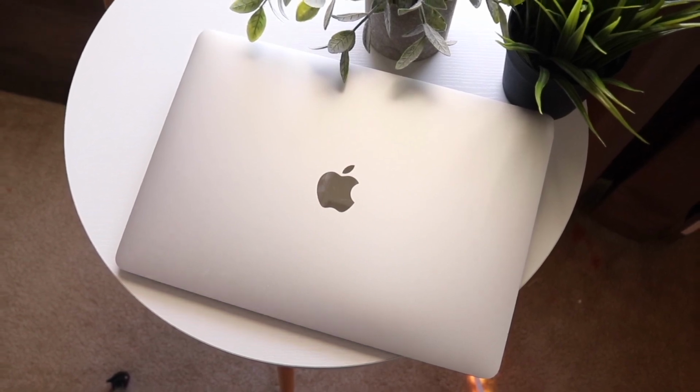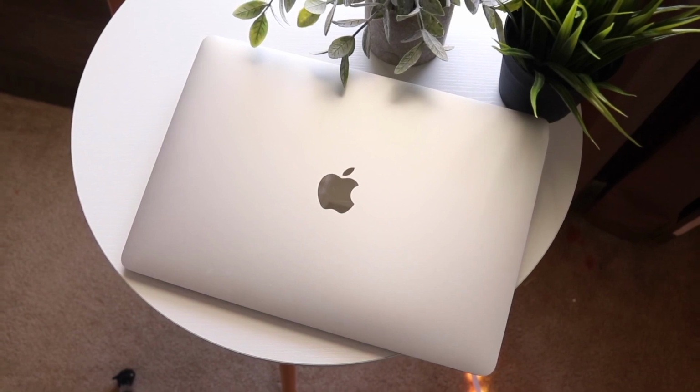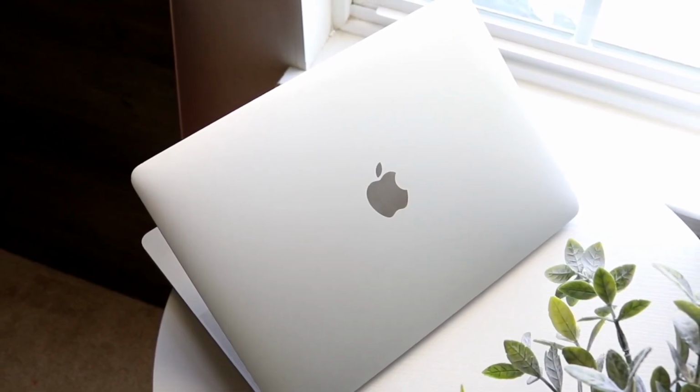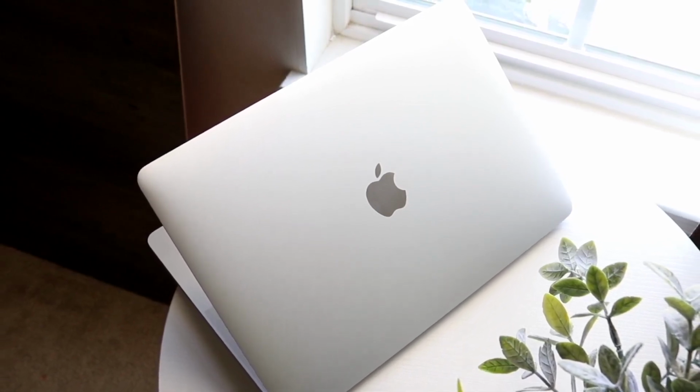You are much, much better off purchasing MacBooks that are still supported, that are still giving you software updates, and are the M models. I would just recommend going up to Apple Silicon rather than these Intel-based chipsets. So from that perspective, that kind of covers it.